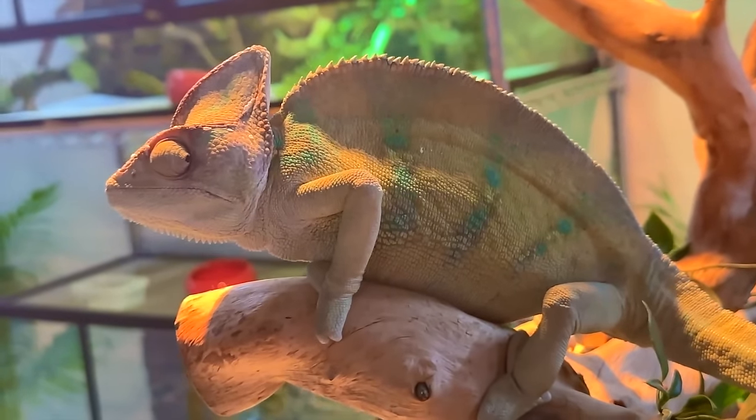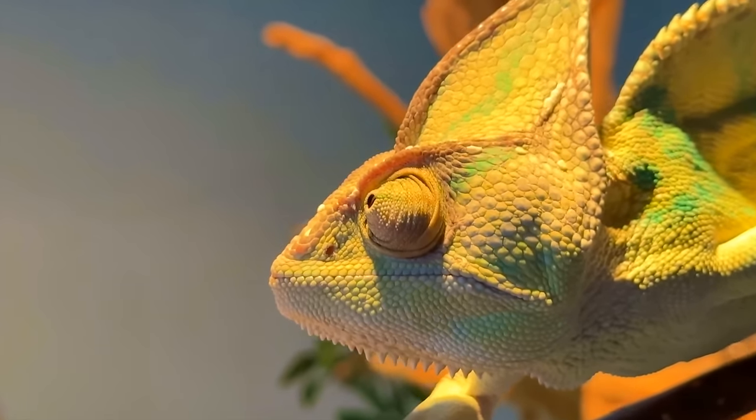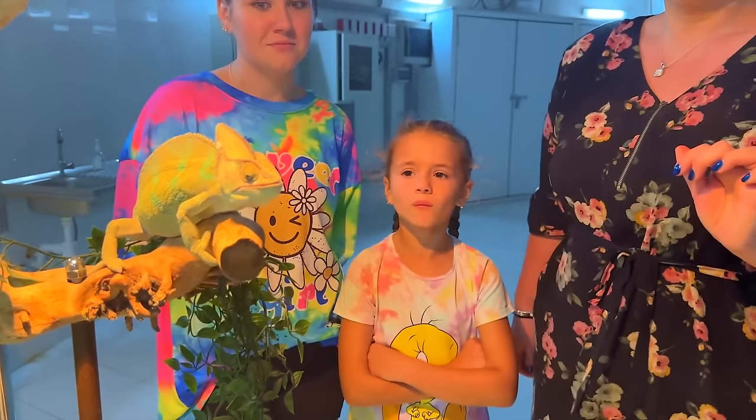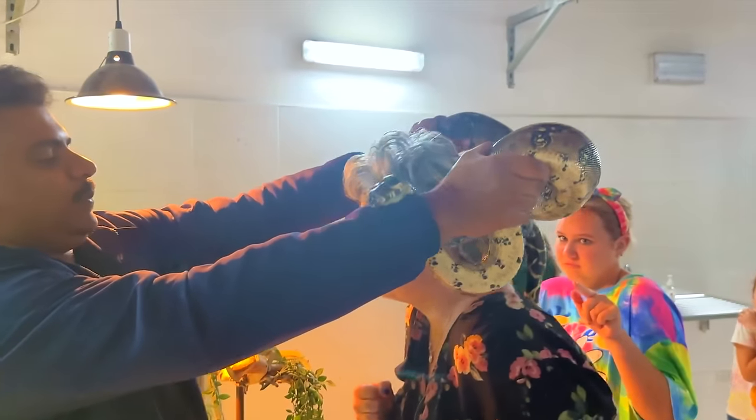Guys, and they can change their whole color. Wow. Chameleons eat bugs. Look how they catch it. Granny's gonna wear a Colombian boa snake.